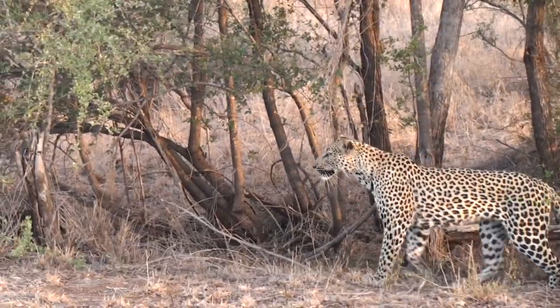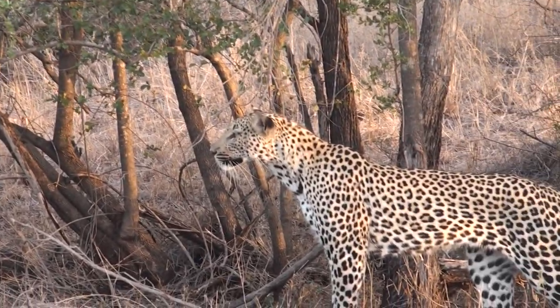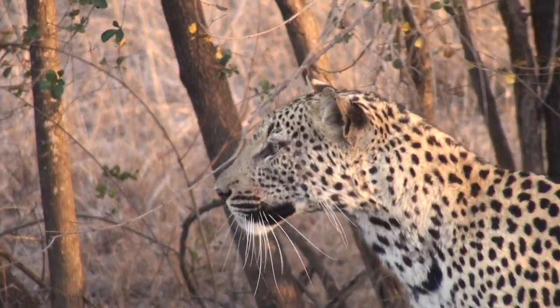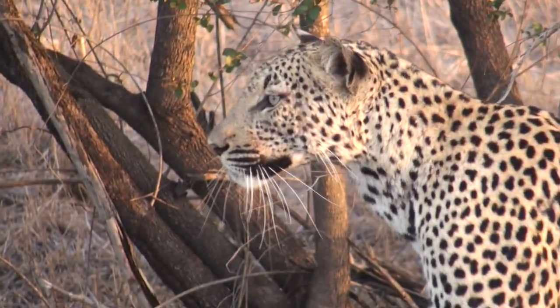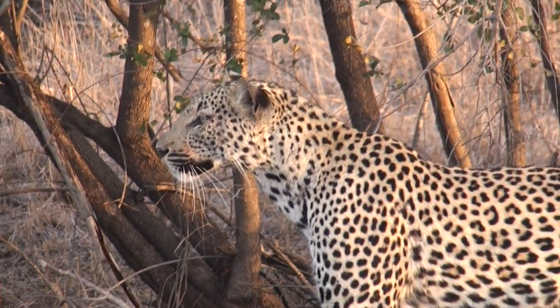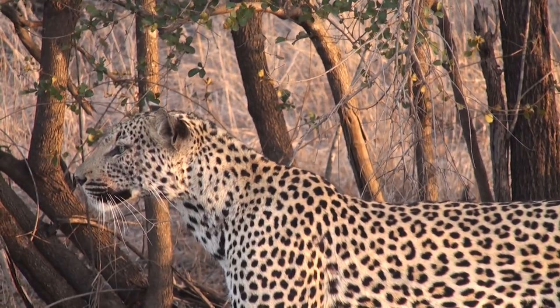The leopard is the most common large cat in Southern Africa, but certainly the most difficult to spot while on a safari. This is because they are rather shy, secretive, and mainly nocturnal. This is indeed why this is such a rare sighting. In almost 20 years of visiting game reserves across Southern Africa, I have never seen a full leopard hunt.